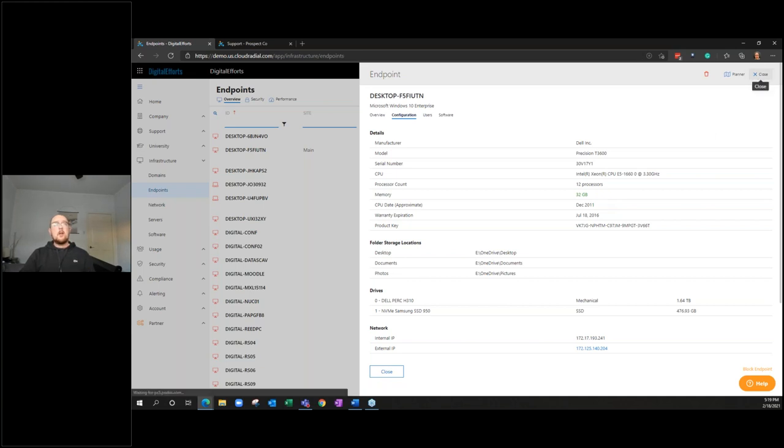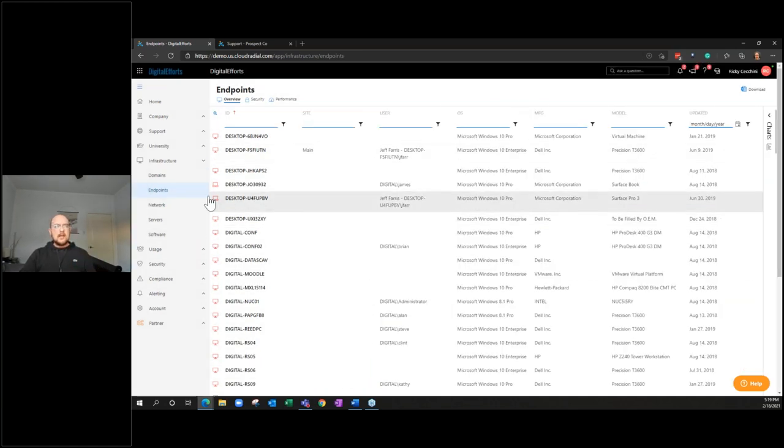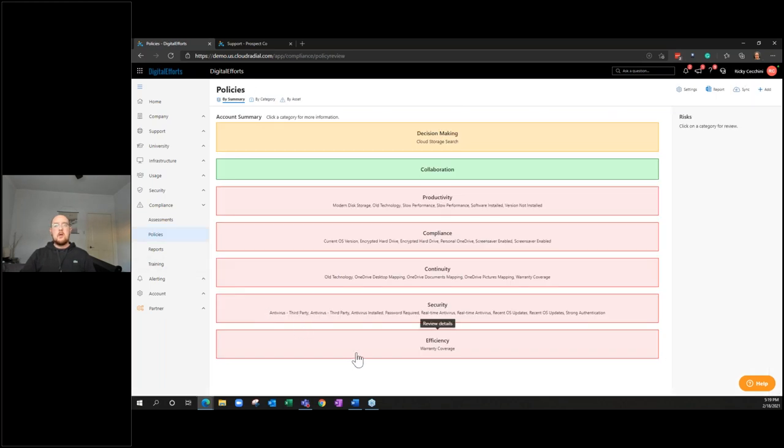But when we look at it, it's like, okay, cool. A lot of these things, especially with the agent, the idea is to run them against the policy set. Now, all this stuff runs default in CloudRadial. So even if you don't know what you're doing, you have a way, even if it's not customized, to show them the kind of things you're going to be doing.